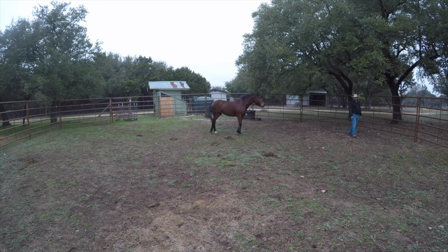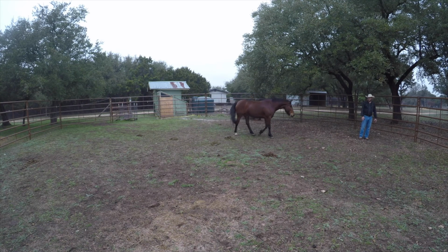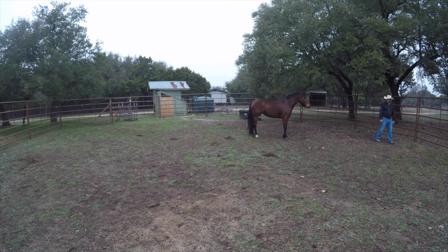I love it. She would make a decision previously to start coming towards me even if my feet didn't move, and she'd take 4 or 5 or 6 of those steps towards me. And now when my feet don't move, she kind of, it's like, hey, what are you doing? Your feet are supposed to move. Because I don't want her just coming to me, not being connected.